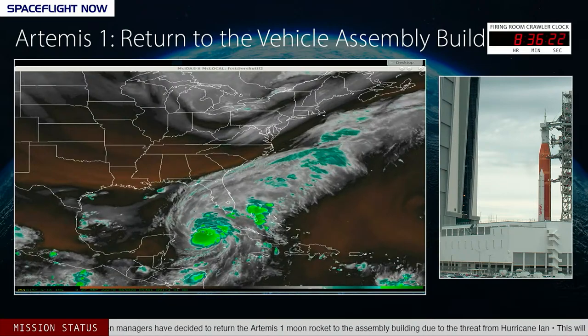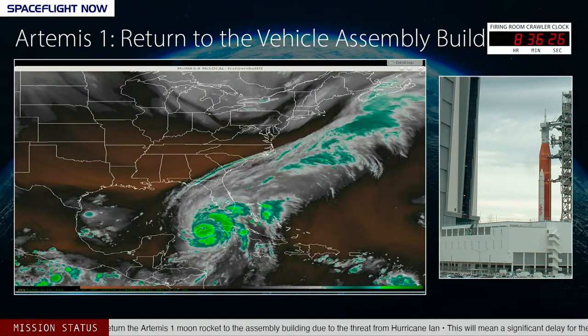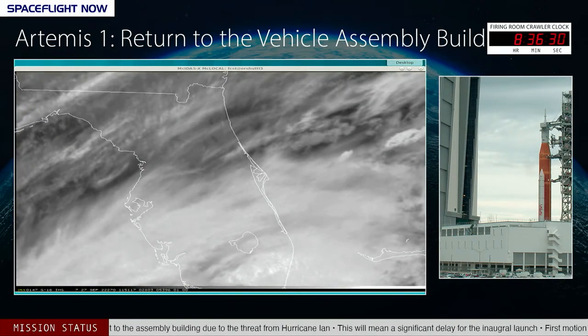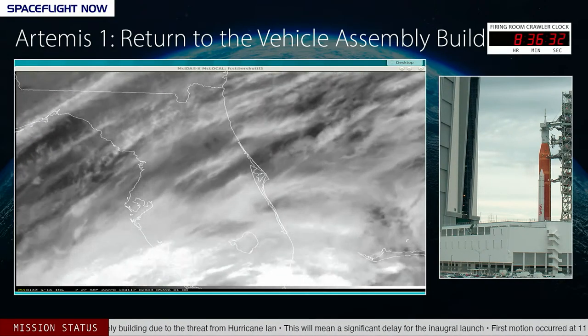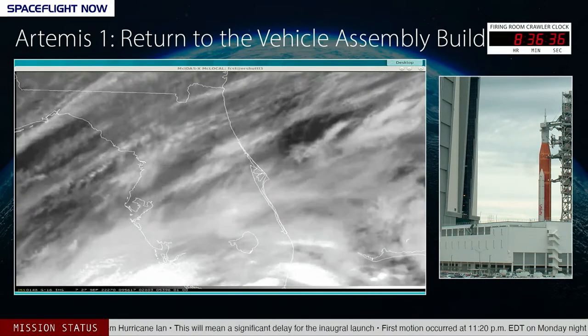Here's a view from a satellite, one of the GOES weather satellites, looking at Hurricane Ian as it crosses the western extent of Cuba. And zooming in on the Florida Peninsula now, you can see some of those outer bands making their way south to north along the Florida Peninsula.